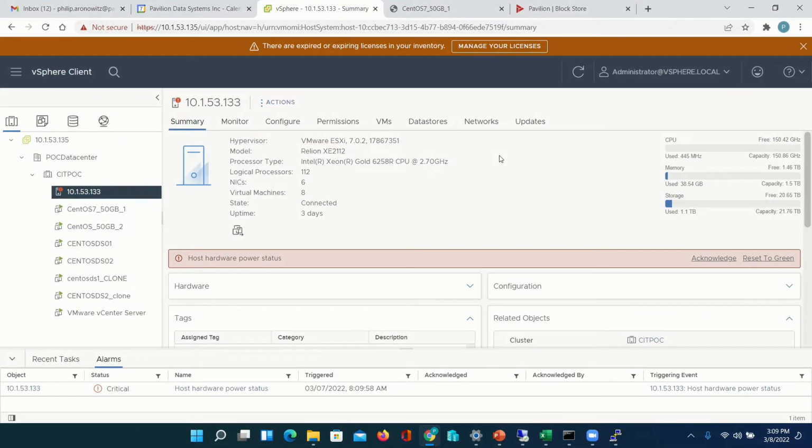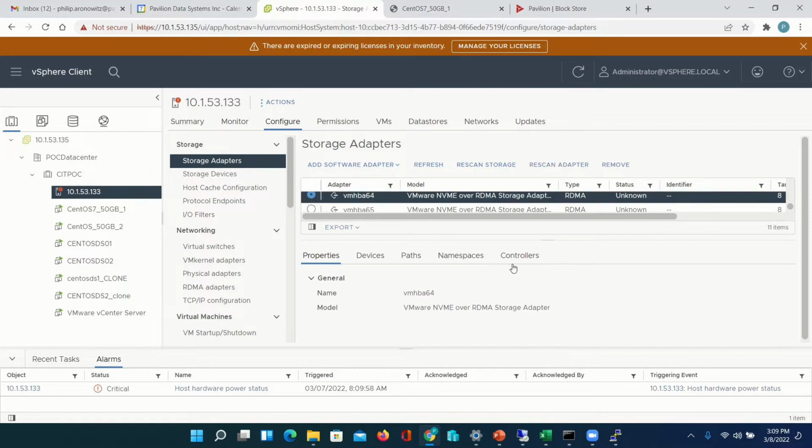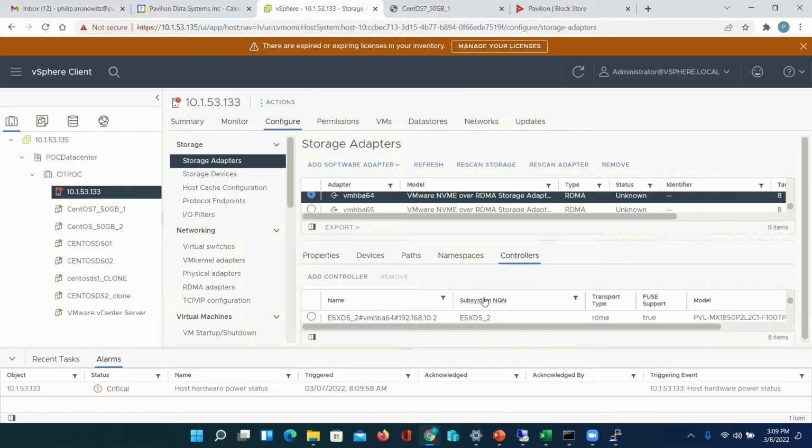I'm going to demonstrate the incredible performance we can get on a VMware ESX server attached to the Pavilion hyperparallel flash array via RDMA RoCE. So let's take a quick look at the configuration. We'll go down and look at the storage adapters. We've got a couple of NVMe over RDMA storage adapters configured with multiple paths to the various ESX data stores, which I'm also going to walk you through.